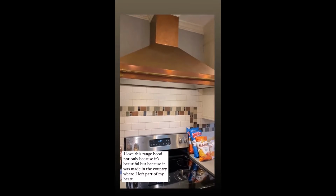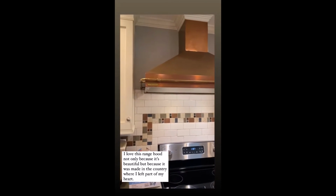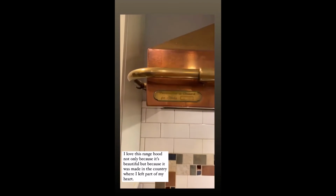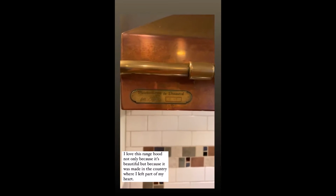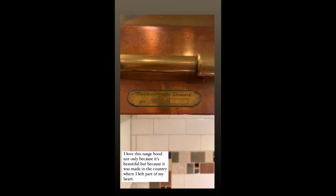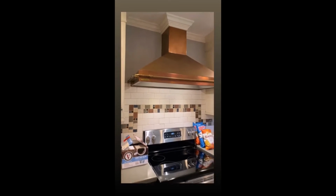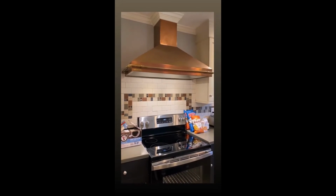If you're new here, I used to live in Denmark back in the 90s, and little Denmark has my heart. When we walked in the kitchen, Rob noticed something on the range hood. Let me show you. So this range hood we are keeping when we remodel the kitchen. It's an old copper range hood, and it says handcrafted in Denmark. It's number 49. Again, be still my heart.